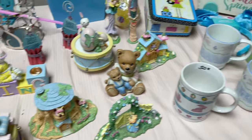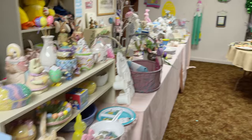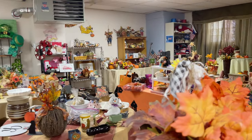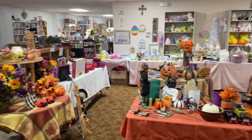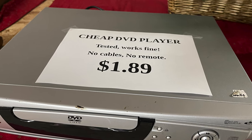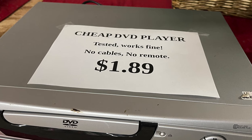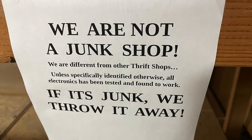In the back of the upstairs, they had sectioned areas for each holiday. They had Easter, they had fall, they had Valentine's Day, St. Patrick's Day. They also had their technology section. Everything was tested and prices were reasonable, but my favorite sign of all was this one. Don't you wish every thrift store felt this way?